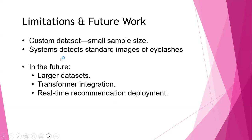Like every other system, there are some limitations to this. The main limitation is the small sample size used to train the model. Also, the system for now detects only standard images of eyelashes. As part of the future work, we'll be expanding the dataset to train the models to get better accuracy. Also there will be transformer-based models, and there will be a real-time feature where users will be able to try on products in a virtual environment and get a better idea of the right products.